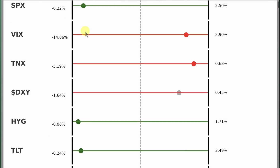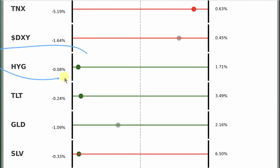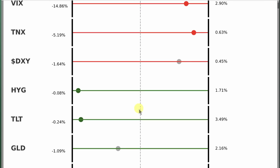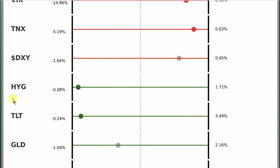But if I keep going through the list, you can see even high yield, right? This is what I mean by the fractal moves, where you see the S&P 500 down to the low end range. Well, what's at the upper end? Well, look at the VIX. Volatility is towards the higher end. 10-year yield up at the higher end. The dollar up near the higher end. And as those assets are moving, what's at the lower end? High yield, right? Bonds more towards the lower end.